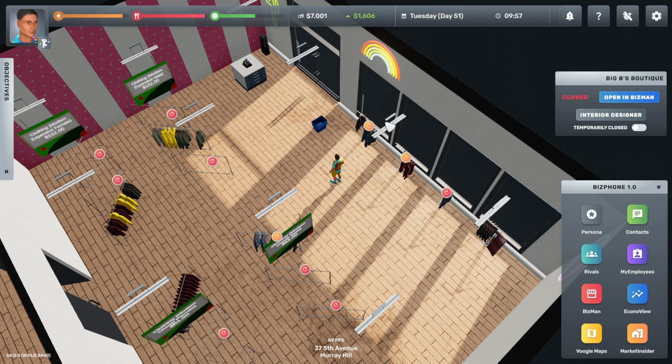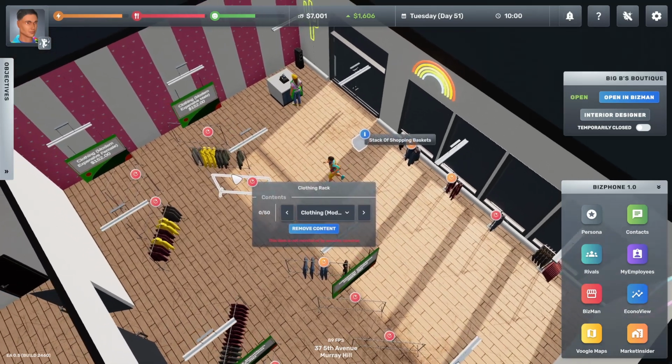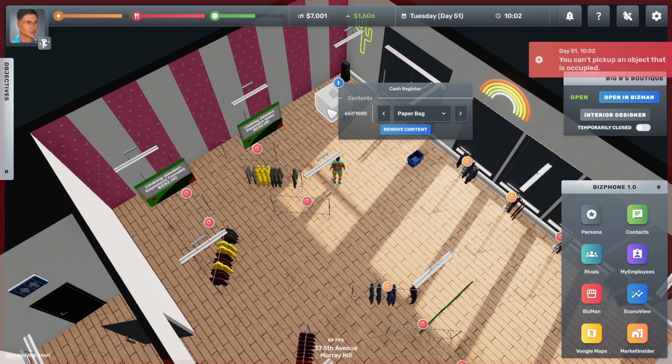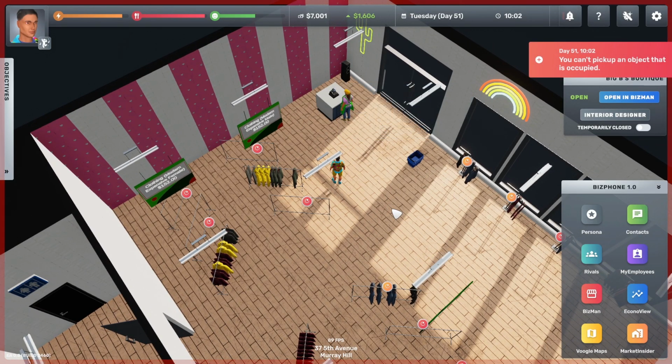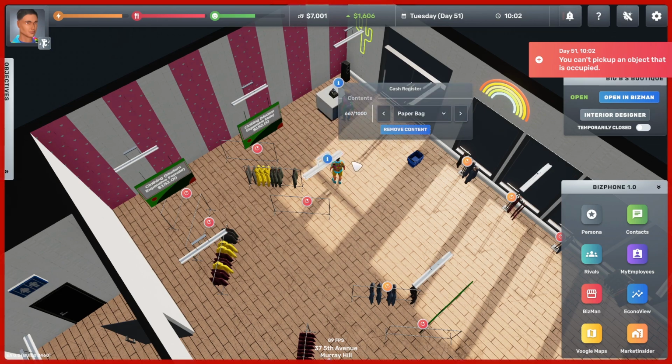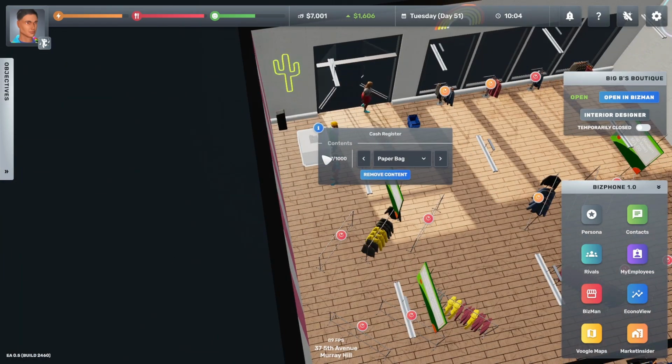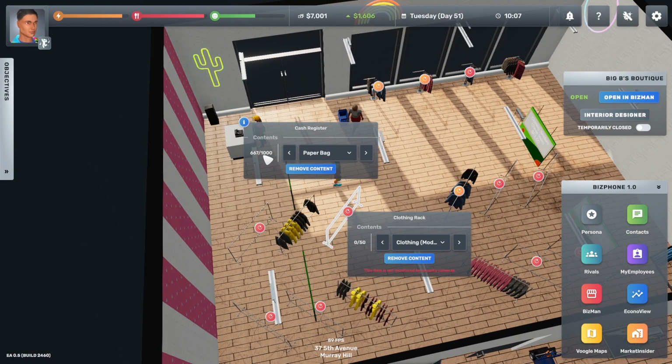Brand new day rolls around, day 51. And let's see how we do. That's facing the wrong way around. Hang on a minute. I'm just going to... You can't pick an object that is occupied. Okay, right. You're going to have to be facing the wrong way round for a while then. This is an unusual way of doing things, but it's fine. Is it fine? It's probably fine. It'll be an exciting new feature for people.